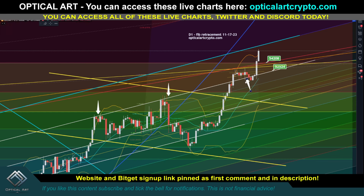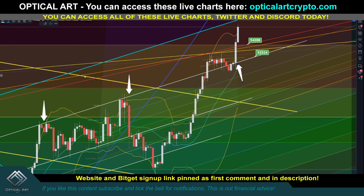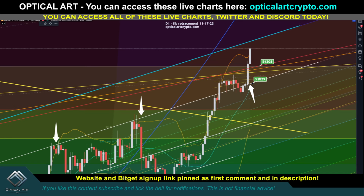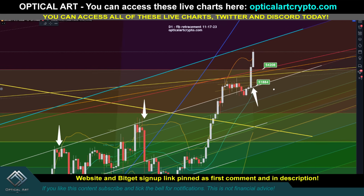And you can see the same thing here. This white line was resistance, support. We broke below it, but the daily candle opened above, right? It opened above, price dropped back below, and it pushed right back up. So your point to go long was around 51,844.